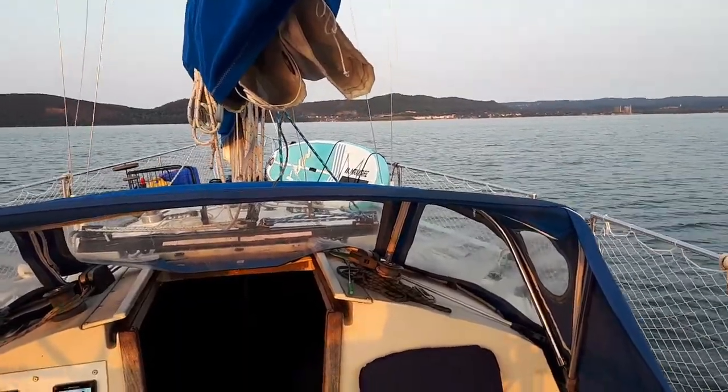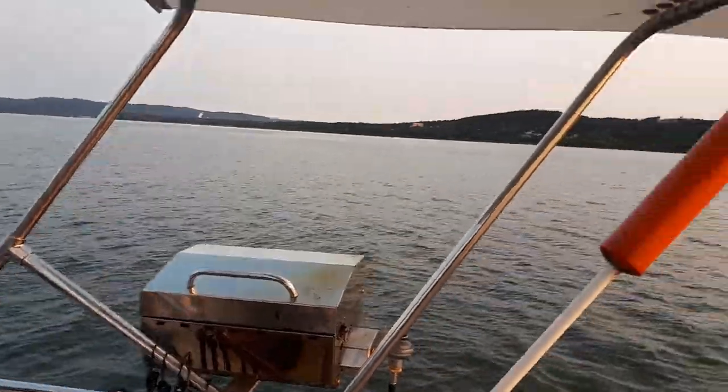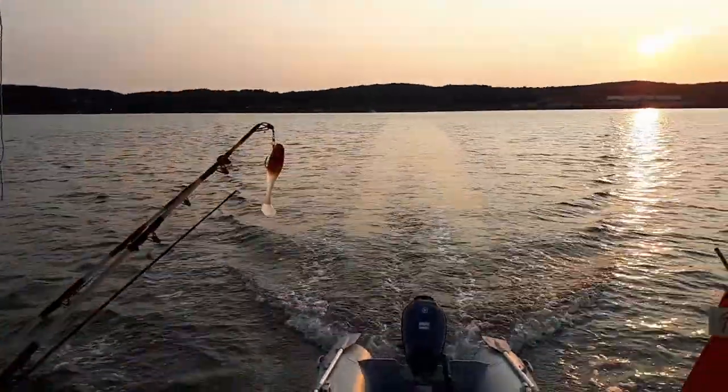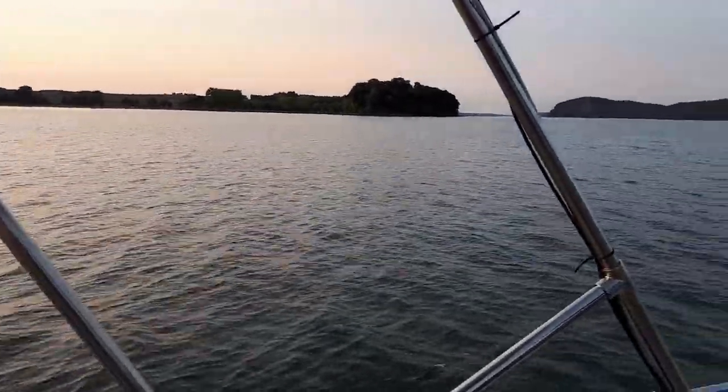So it's Friday the 16th, 7 in the morning, just leaving Havasage Bay. It's a bit fresh, but we've got a beautiful sunrise behind us. Good morning world.